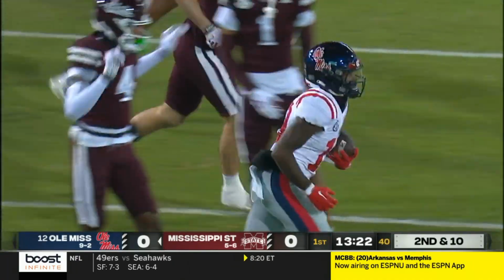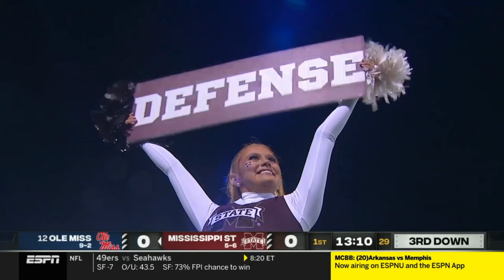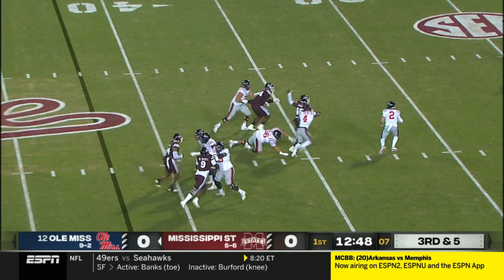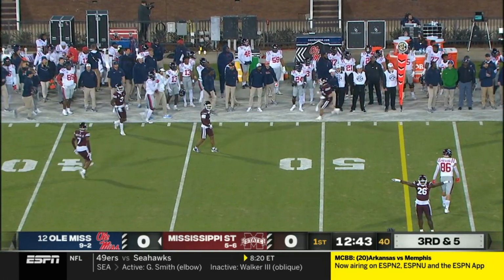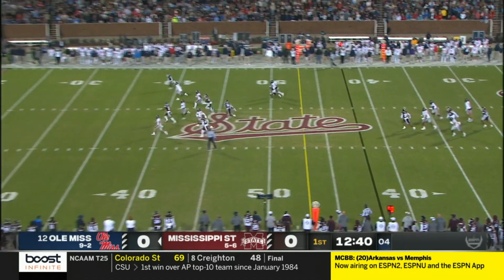We talked about this being an explosive offense. Aggressive Mississippi State defense. You want to play it on the perimeter here, and on a third down, this is a team leading the league in sacks. And Dart, Chase has to float it to the sideline and incomplete. You know, Rebels on 4th and 5, get a line drive away.